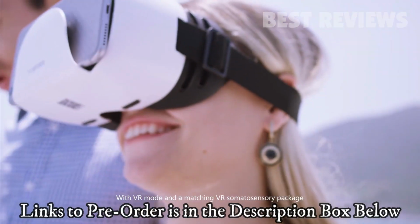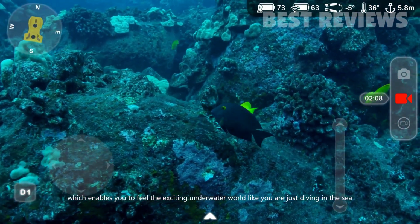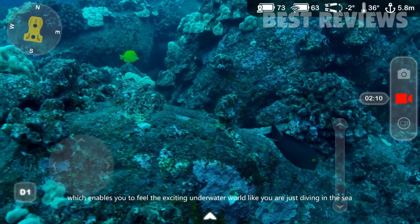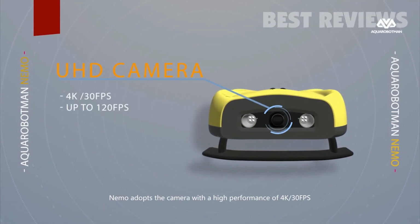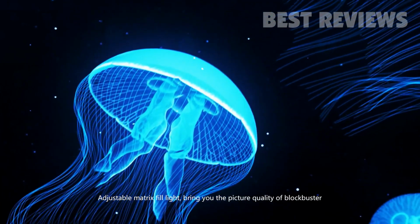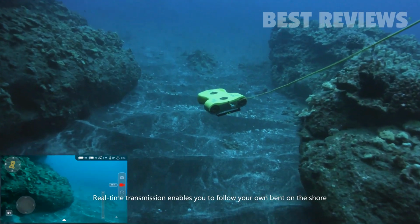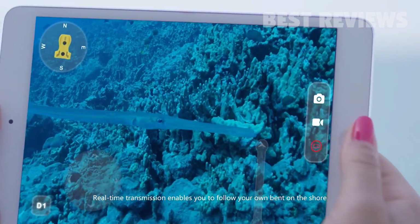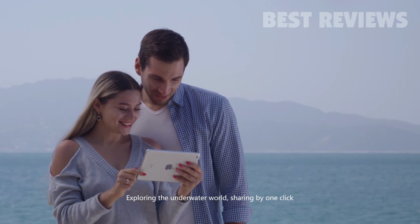With VR mode and a matching VR somatosensory package, you can feel the exciting underwater world like you are just diving in the sea. Nemo adopts a high-performance camera of 4K, 30 frames per second. Adjustable matrix fill light brings you the picture quality of a blockbuster. Real-time transmission enables you to follow your own bent on the shore, exploring the underwater world, sharing with one click.